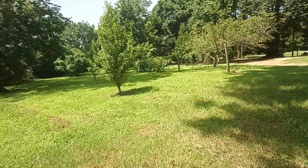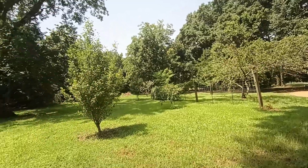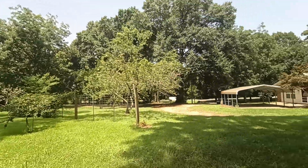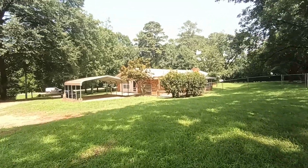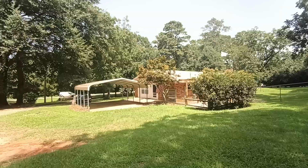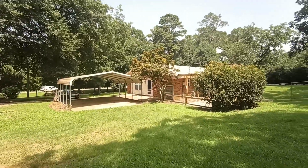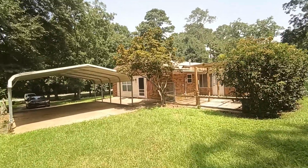There's scuppernong vines, peach trees, pecan trees. There's all kinds of fruit trees here. So we are coming back to the house now. Since we've kind of done our walk around, I'm going to put a stop on it, and we'll start when we get inside.